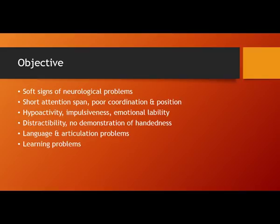Language and articulation problems, and then learning problems. So those are just things to note.